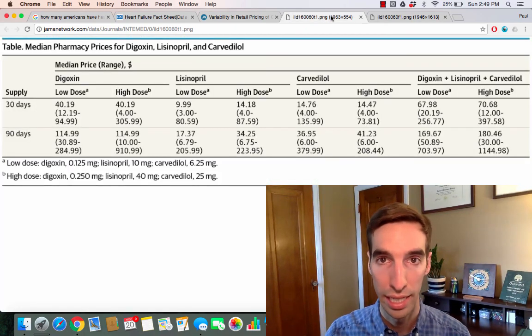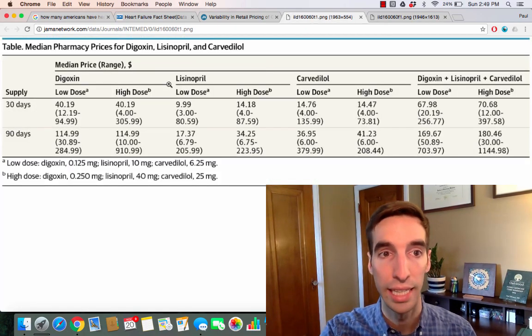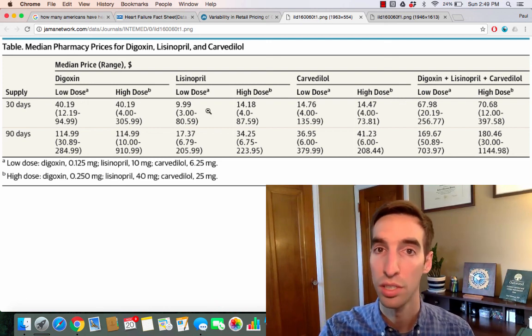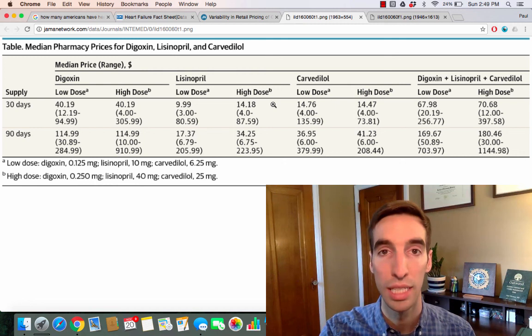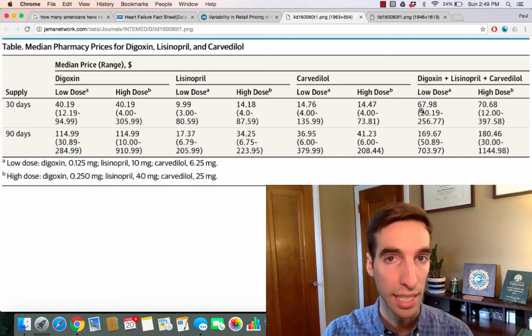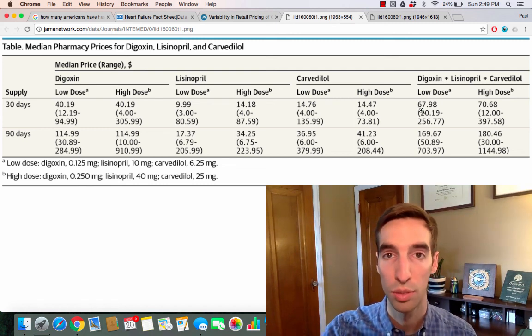They put this out in a chart. You can see that the average cost for digoxin was in the $40 range. The average cost for lisinopril was $10 to $14, and the average cost for carvedilol was $14. All told, these 3 medications together cost between $67 and $70 on average for consumers. I say that amount of money is way too much money.